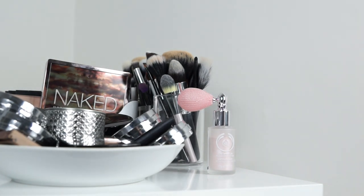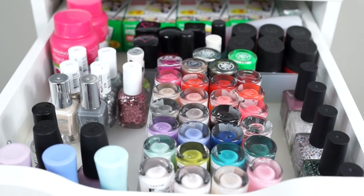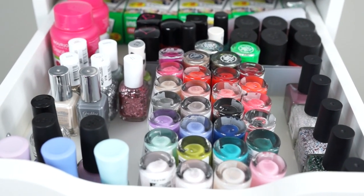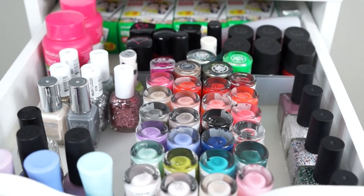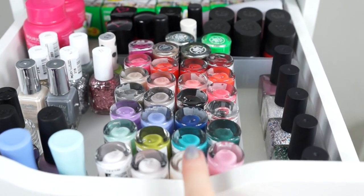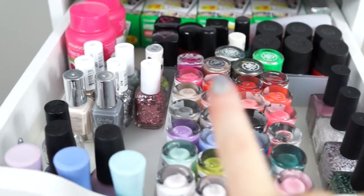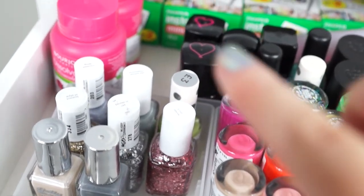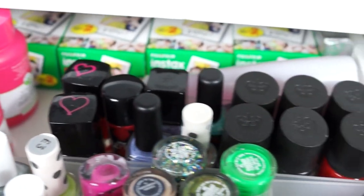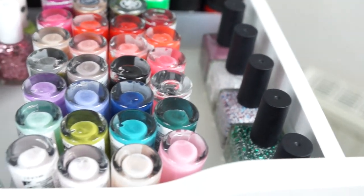And then moving on to drawers. In my first drawer, I've got my nail polish, and I actually had a massive clear out of nail polish. I threw away over 100, so these are the good ones that I've kept. In the middle, I've got the Body Shop ones. Then here, I've got the Urban Outfitters ones. Got some Barry M and Essie here, Topshop, Tanya Burr. Lots of different random ones here, but these are just the ones that I like the most, so I decided to keep.